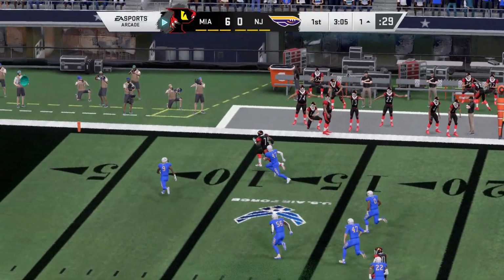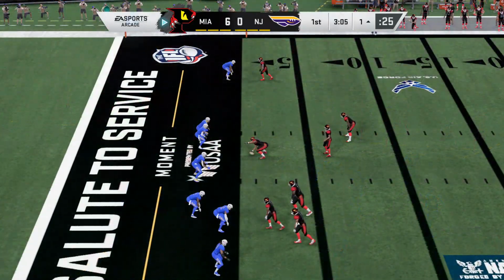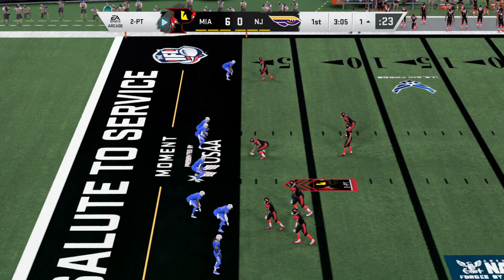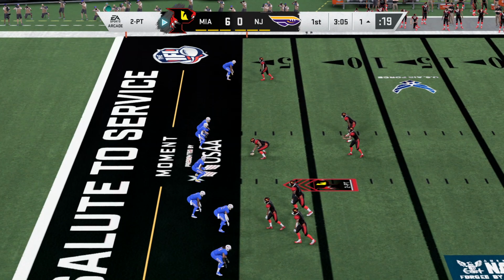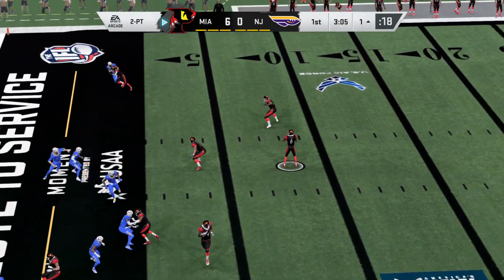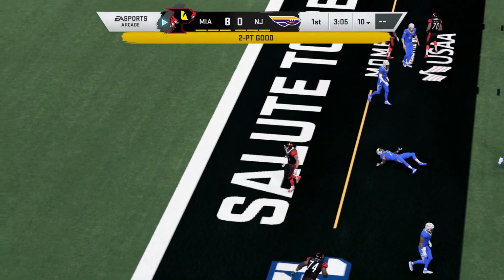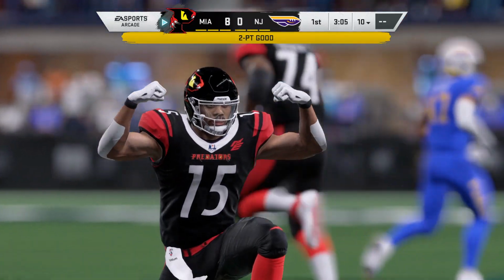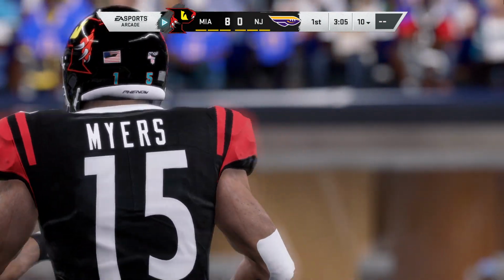Boy, it's nice to have that big, reliable target you can go to each and every time. A lot of people see that position as a fallback. Throw it to them when all else fails. Not at all. This guy can make plays, and that's exactly what he just did. Looking to throw. Hicks, and he's got it. So the try for 2 successful, and that bumps their lead up even further.